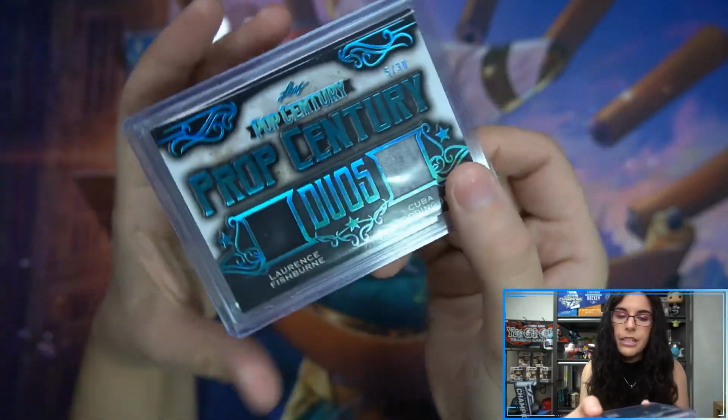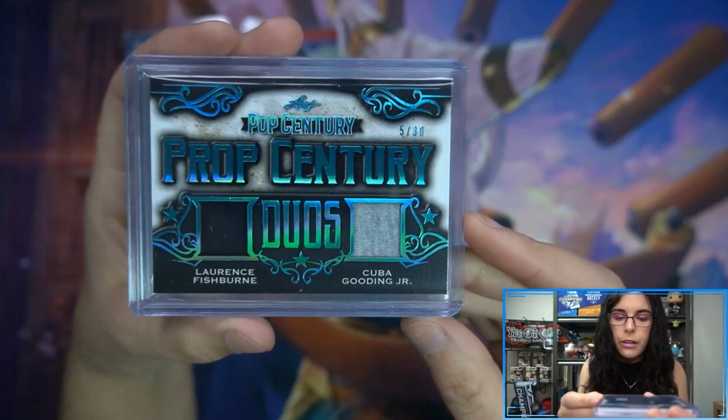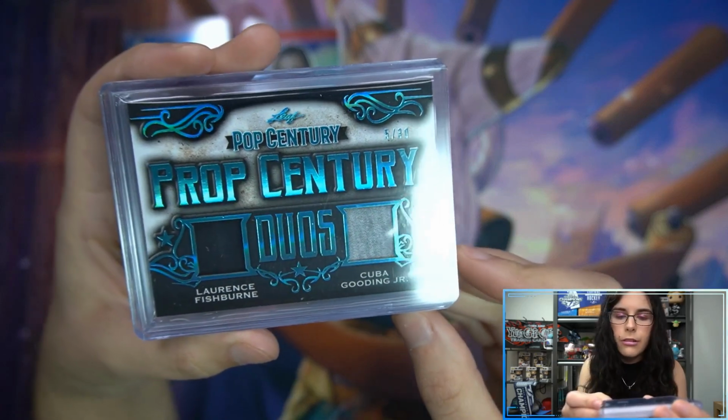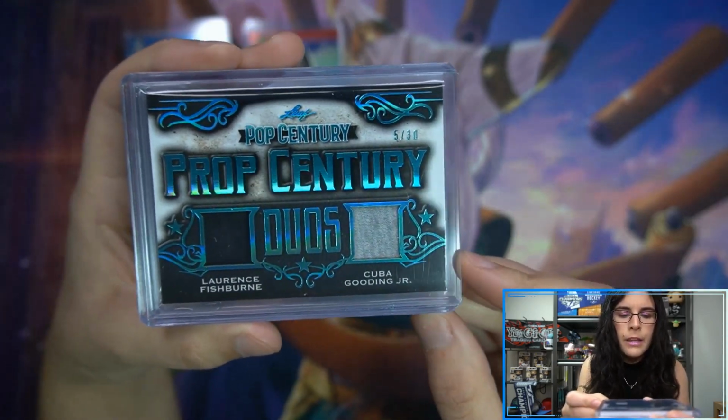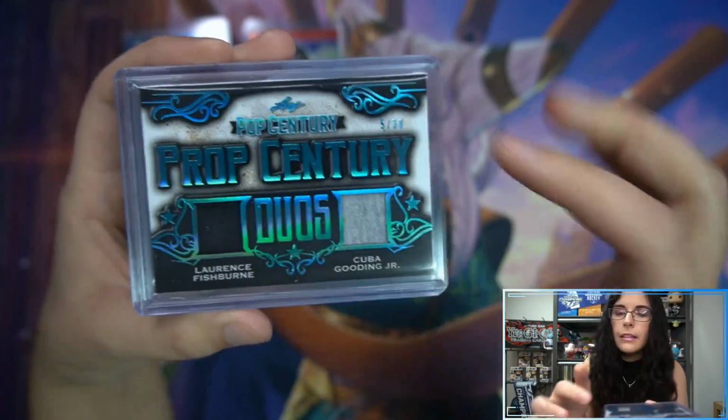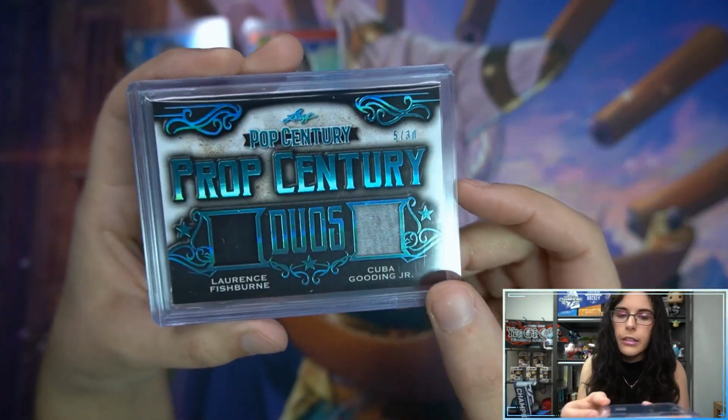We do have Pop Century Duos Platinum, Laurence Fishburne and Cuba Gooding Jr. Cuba Gooding Jr., not too sure on that name. That's a name I've never seen before. But Fishburne and Gooding Jr., 5 of 30. Like I said, this one is called Platinum, numbered to 30.